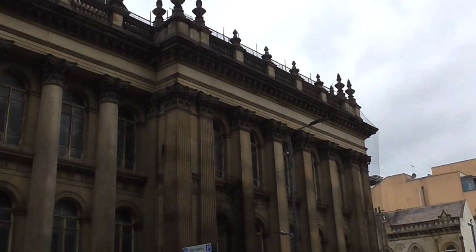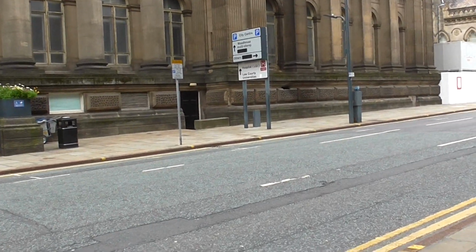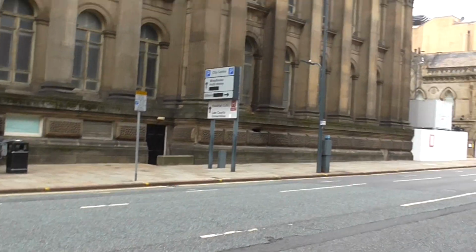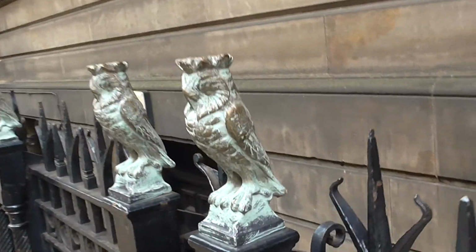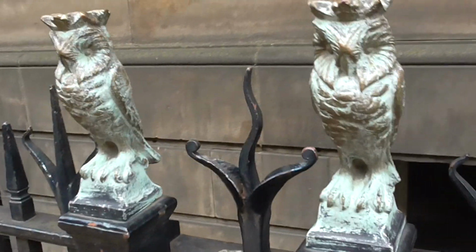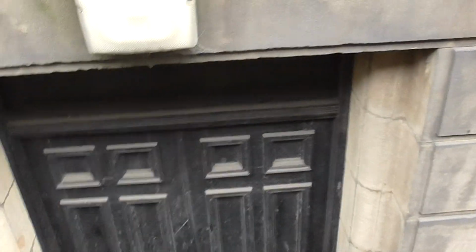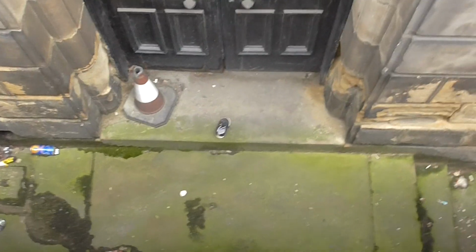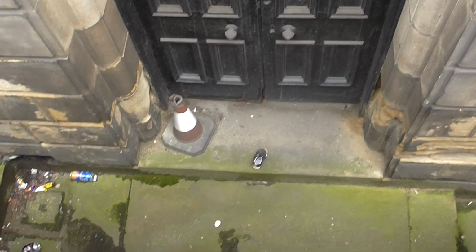So, this is Leeds Town Hall. I'd like to have been able to see more, but obviously I can't. And I'll just finish off with these because I think they're absolutely wonderful. Attention to detail and the brass. See, while people are focusing on things like that, you see, they don't take much notice of what's down there. You know, that's 10 foot at least.